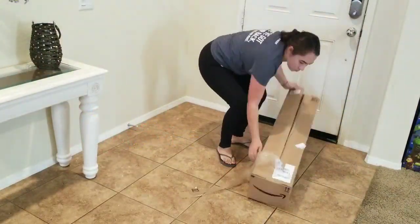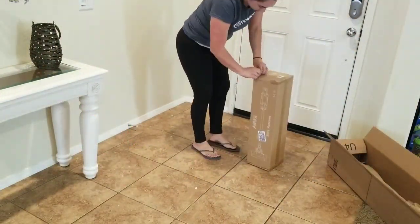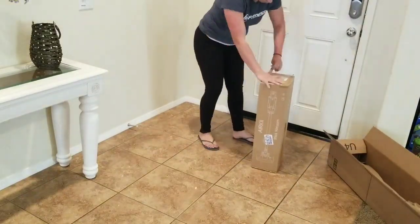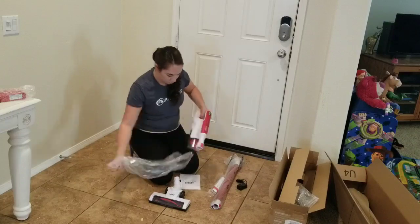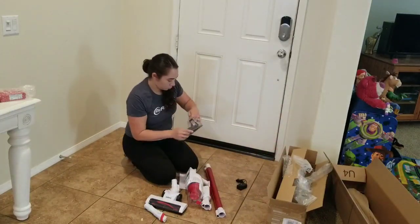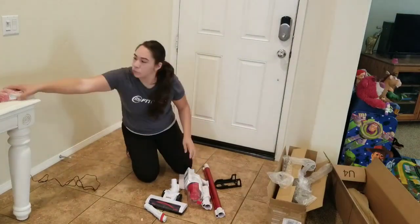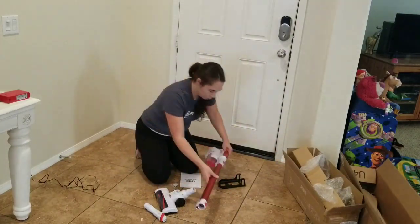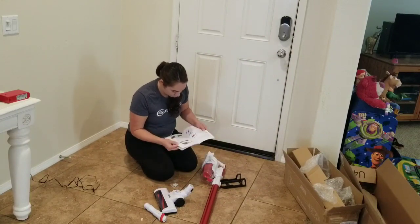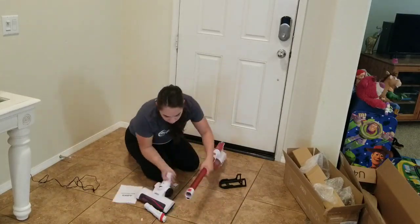I was so excited when they reached out to me and wanted to send me this cordless vacuum. It also got here while I was about to vacuum up my couches, so why not put it together and use it. It wasn't fully charged when it got here, it was already almost on the last line, so I wanted to use it really quick to see how it worked. And so I am just putting it together really quick and I'm going to vacuum my couches.